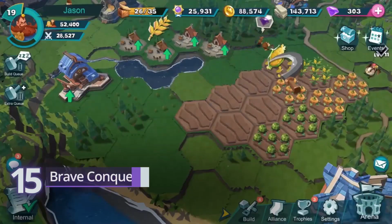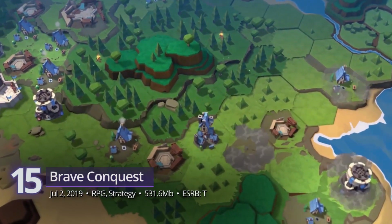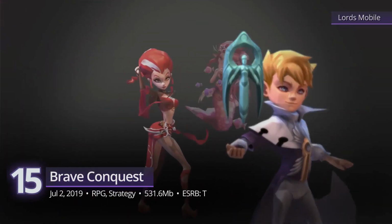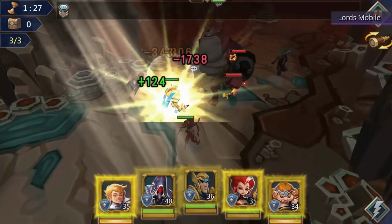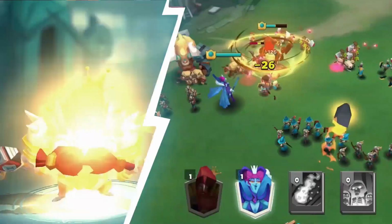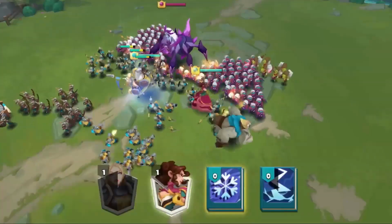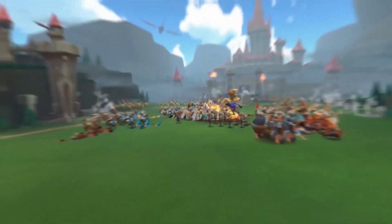Number 15, Brave Conquest. Brave Conquest is the newest from IGG.com, the developers of similarly free-to-play strategy MMORPG Lords Mobile with over 100 million downloads. Brave Conquest shares some mechanics with IGG's successful title. The main difference is that this game is leaned towards the single-player experience.